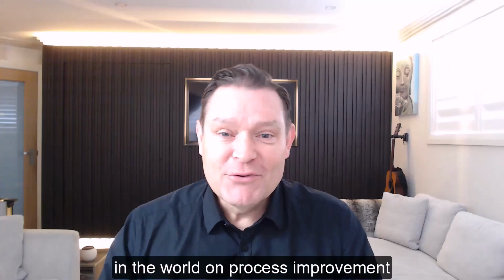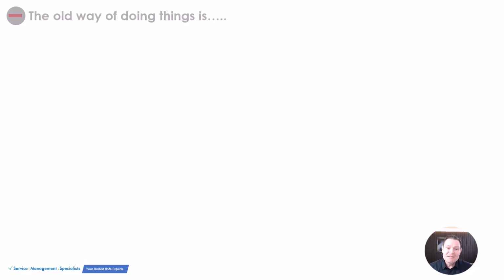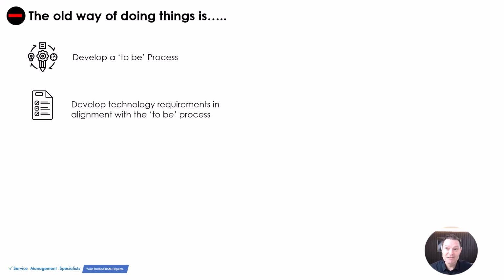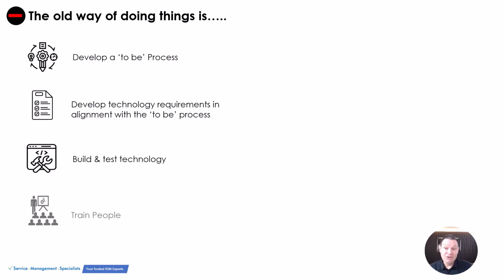Things have moved on in the world of process improvement. You see, the old way of doing things was really just developing a to-be process, then taking that to-be process and building out the technology requirements in alignment to support that to-be process. You then build, test, and go live with the technology and then undertake the training.